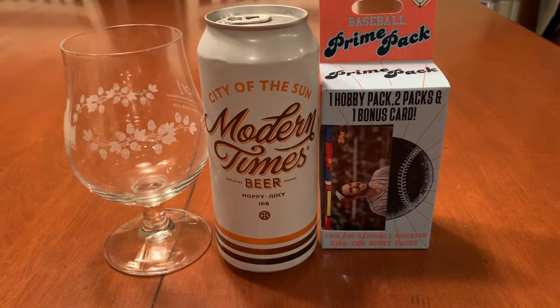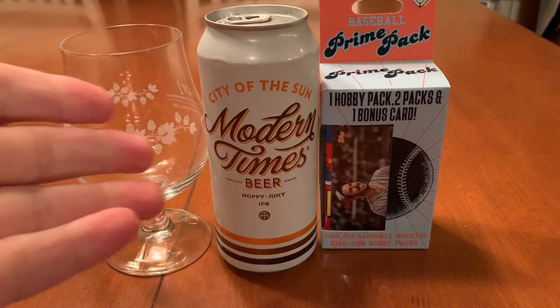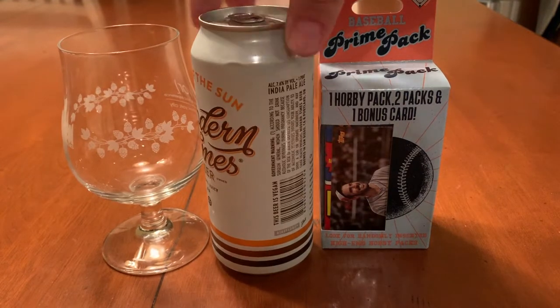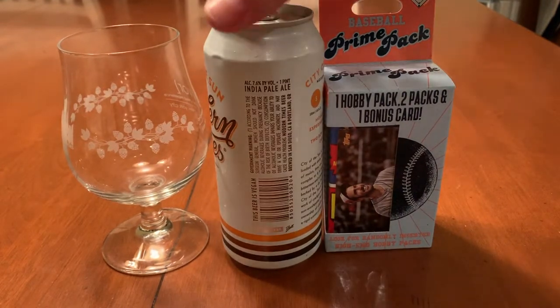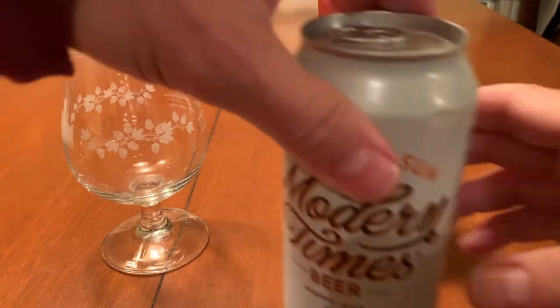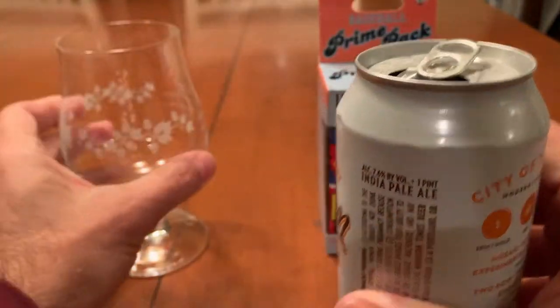So we have here a Modern Times beer that is from a brewery in San Diego. The beer is called City of the Sun. It's a hoppy and juicy IPA. Comes in at about 7%, I believe, 7.6% alcohol. So let's get that cracked. And I've had this beer before.